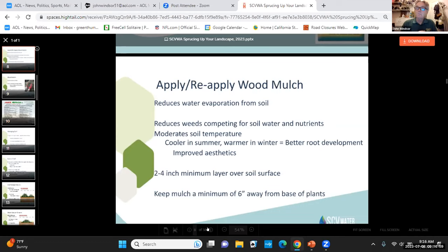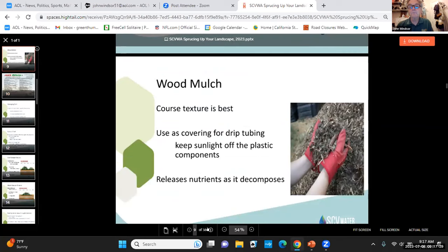I do have to warn you, do not put mulch up against the trunks of trees or the base of plants. From a small plant, keep the mulch at least 6 inches away. From a large tree, keep it about 18 inches away. Mulch up against the trunks of trees and shrubs can be actually harmful to the plants. So the best mulches to use are woody mulches that are very coarse in texture.